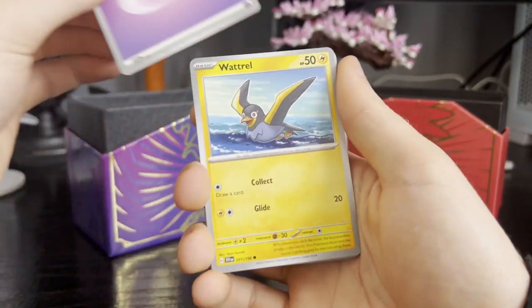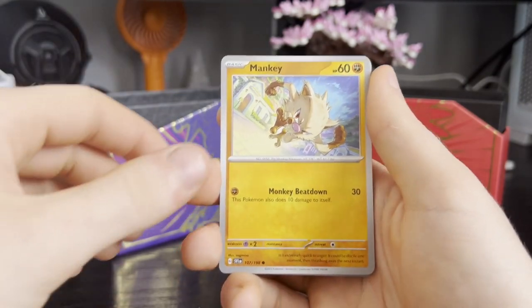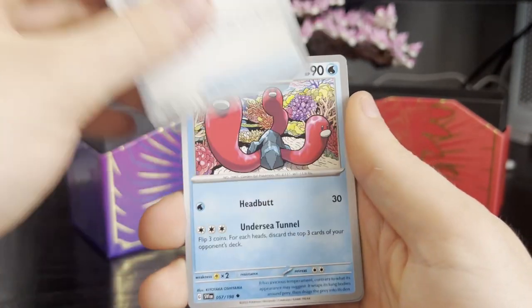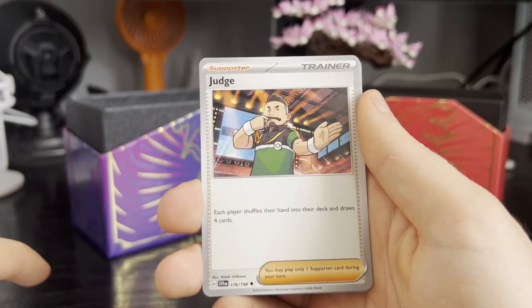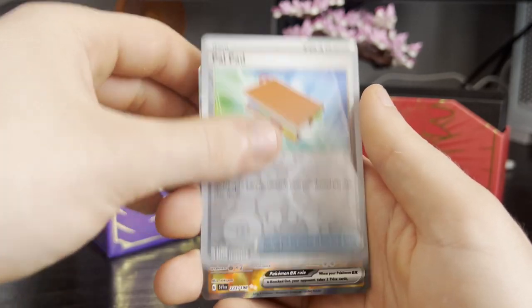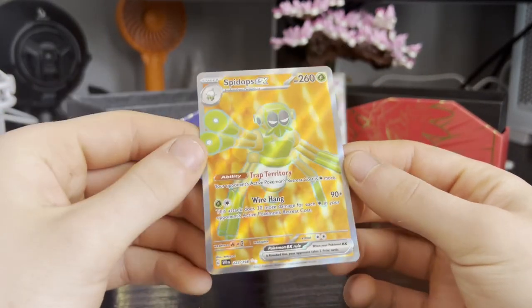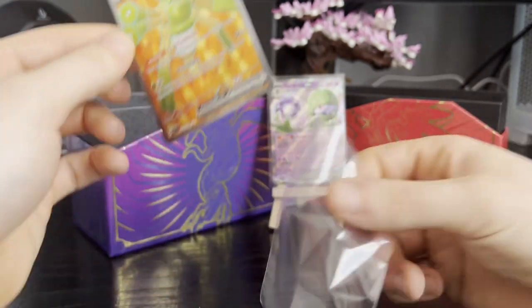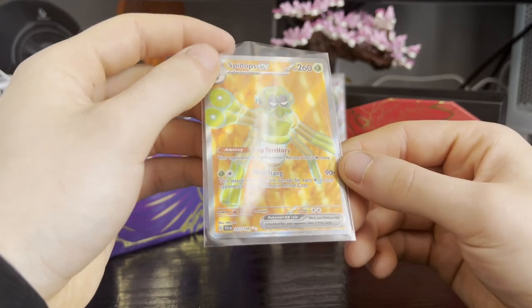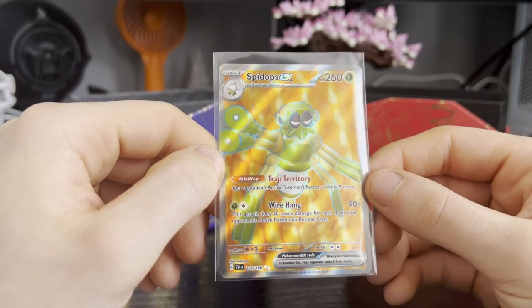Alright, psychic energy. Watro, Krokorok, Mankey, Squawkabilly, Electric Generator, Wugtrio, Judge, Cacturne, Polpad, Spidops, Full Art. Look, I'm still not happy with this one, after what happened. This is honestly some weird looking Pokemon.